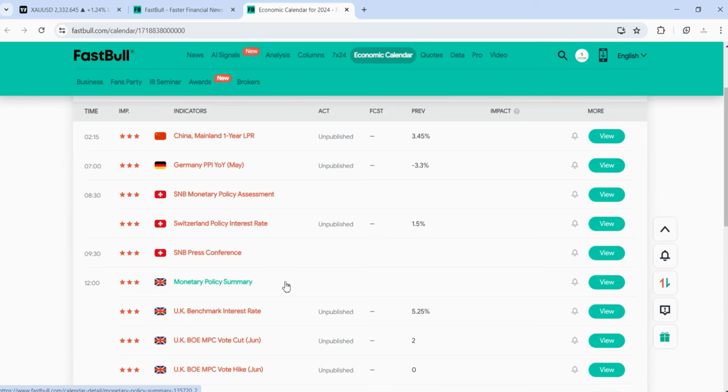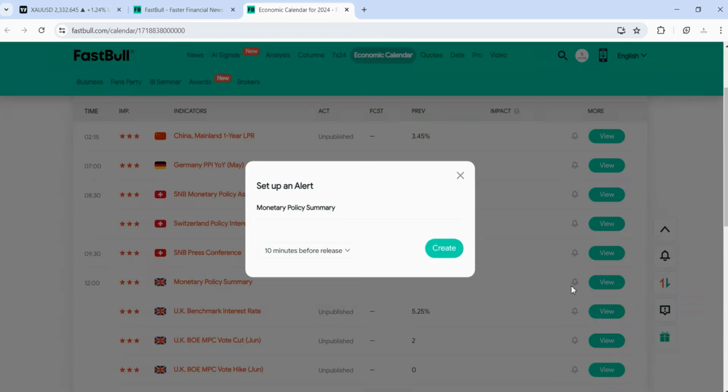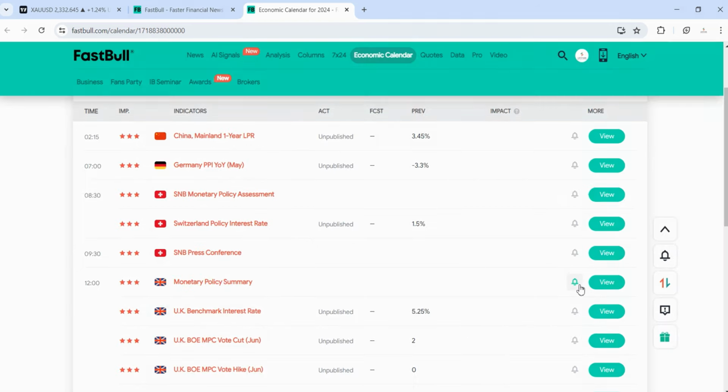Now, another beauty about using Fastbull is you can actually set alerts. So if you forget, it's going to alert you just by clicking on this bell icon here in front of the news you want to get alerted on.